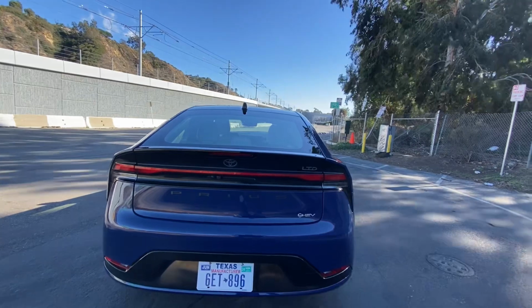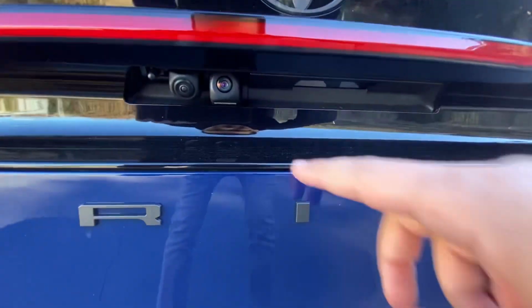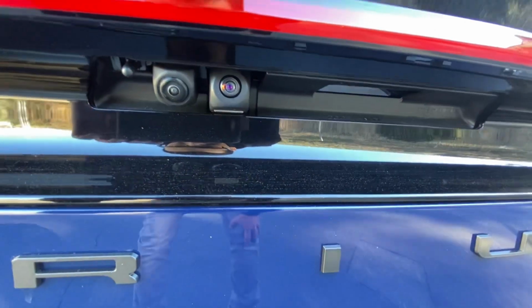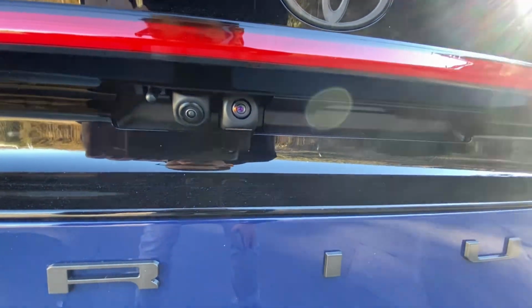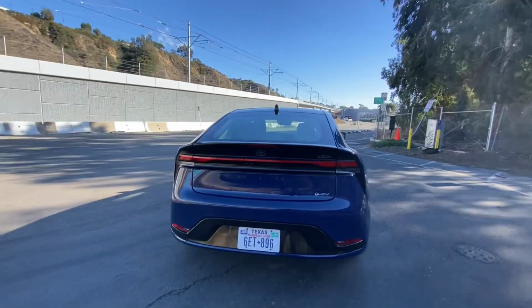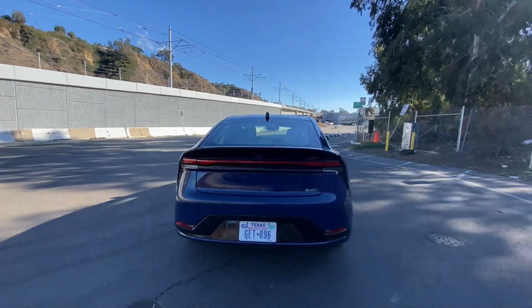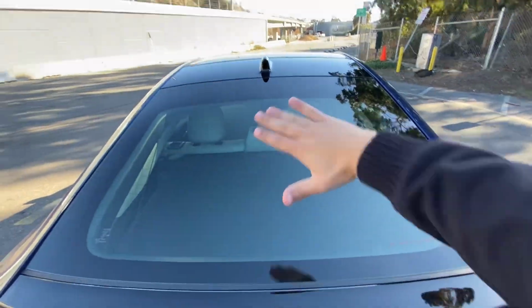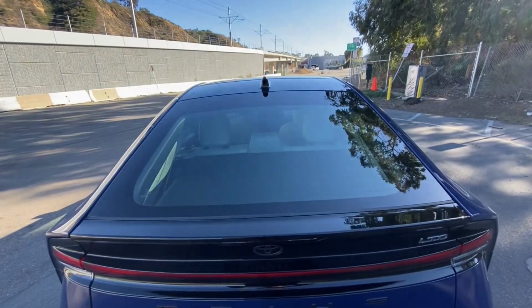And you have the light bar. And then two cameras. One is a reverse camera, and then one is for that rear view mirror, which is a part of that limited package, which we'll show you on the inside. But overall, the back does look really nice. Third brake light sits above. There's only one glass panel back here versus the old Priuses, which had one here and then one down there for visibility. This one just has one.